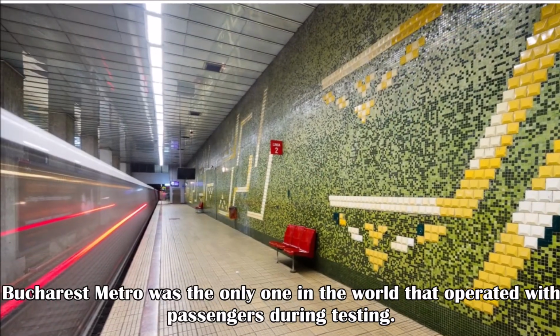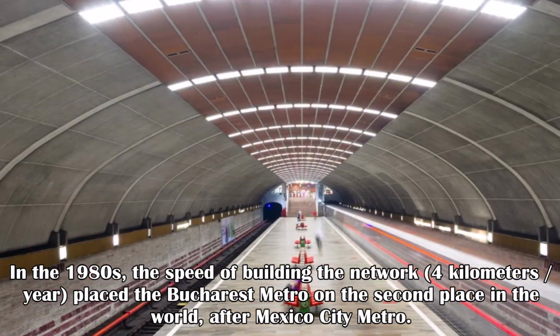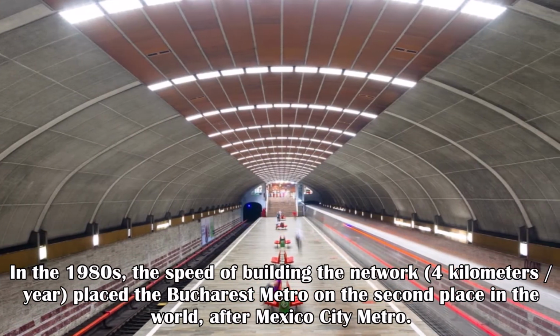Bucharest Metro was the only one in the world that operated with passengers during testing. In the 1980s, the speed of building the network, 4 km per year, placed the Bucharest Metro on the second place in the world after Mexico City Metro.